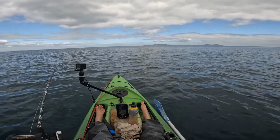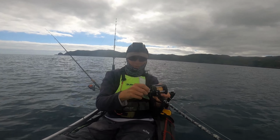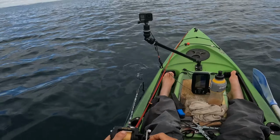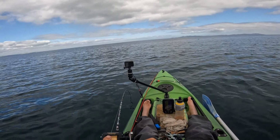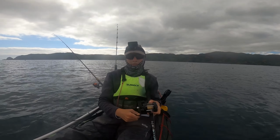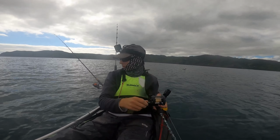Feels a lot better. I wouldn't say she's massive, but she's better than what I've been catching. Big slow head shakes on it. Nah, she's not huge, I don't think. Oh, she's got a little bit of toe. Turning the kayak around. Oh yeah. Must be getting close now. Say it's a respectable snapper, that'd be my guess.